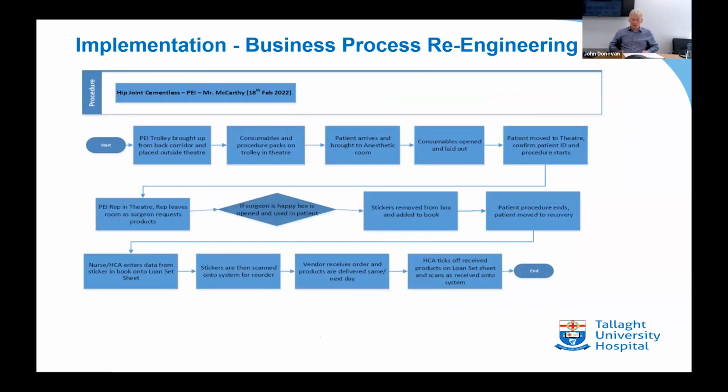Okay, so I won't go into this complicated slide, but this is process re-engineering. This is a key feature about looking at the as-is process and then the to-be processes. One of the first processes we looked at was a spinal procedure in theatre. So I went into the procedure to watch what happened. I was surprised at the amount of steps involved.